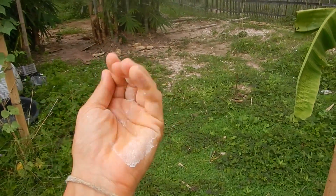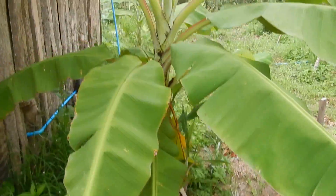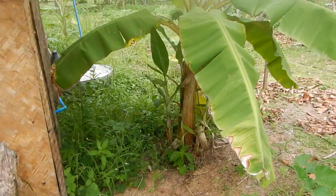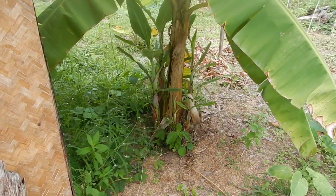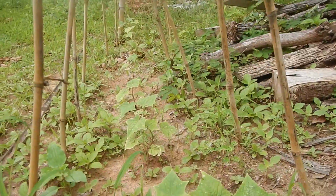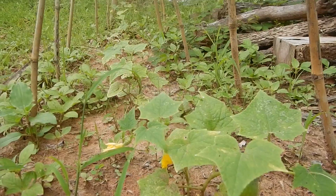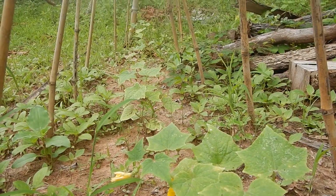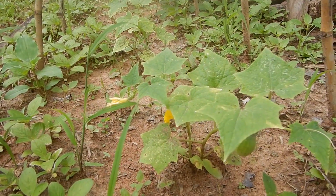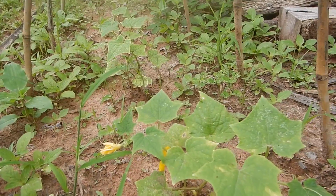This is what happens when you touch bamboo. I don't know what that is, something sticky. The compost is going well. This banana palm enjoys the water from the shower. There are a lot of small ones coming up. My mother made a protection for these small cucumbers. They're having flowers, but they're not growing very well here in this soil. They need more fertilizer of some kind, like compost, and they need ground cover. They dry out completely here.